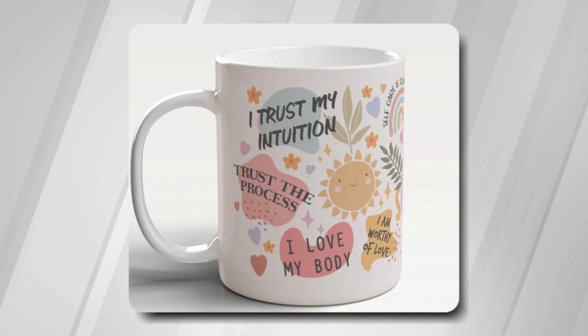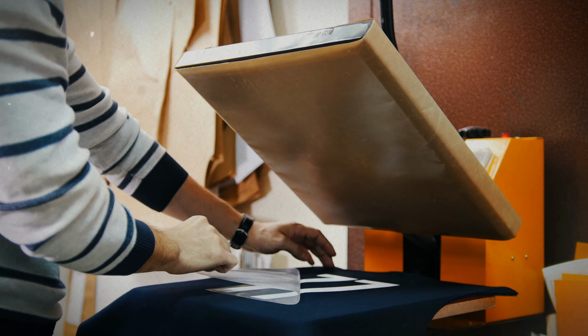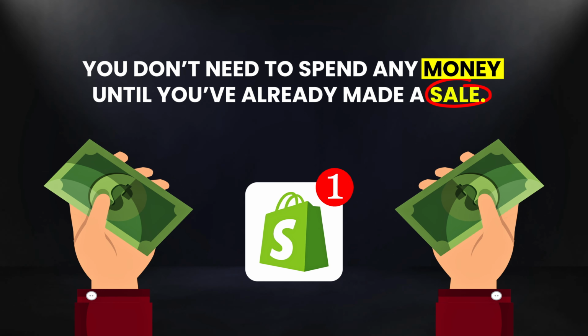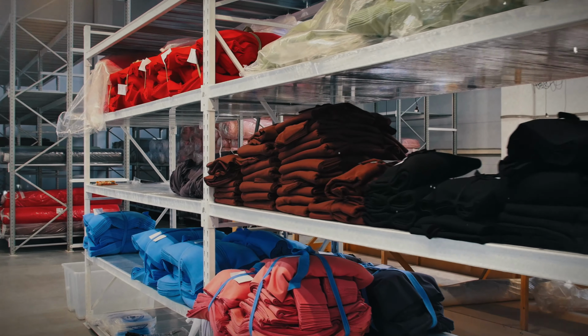You put an artwork on different items that you choose, and then you list them on your website. But you don't actually create the products yet. They will be made only once someone orders them. So you don't need to spend any money until you have already made a sale. This is awesome because it means you don't risk ending up with a garage full of stuff nobody wants.